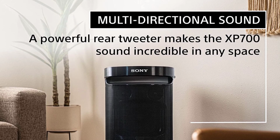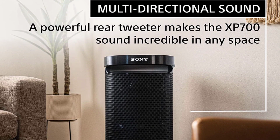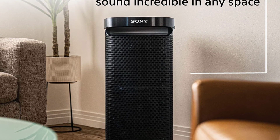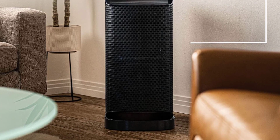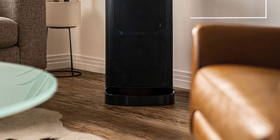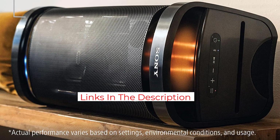The XP700 remains portable enough for many people to shuffle around locally without too much effort, and its IPX4 rating means it can handle spills and splashes. The exterior is hard plastic with some rubberized feet, but it's not the type of speaker you want to treat carelessly. It's mostly a homebody that can fire up parties in lofts, garages, basements, or backyards. You can also wirelessly pair two for a more powerful experience.